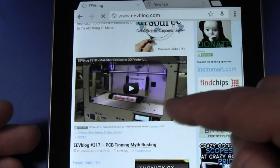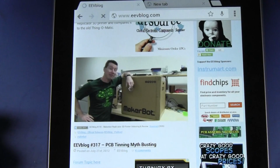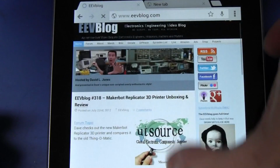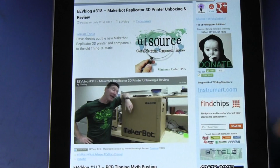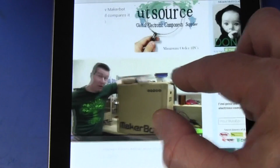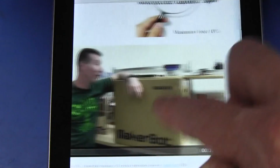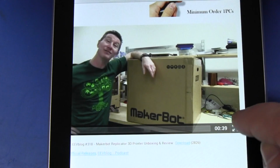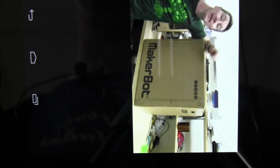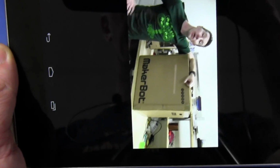And can we even play the embedded YouTube video? Let's go. There we go. MakerBot Teardown. It plays embedded YouTube videos, no problems at all. Let's see if we can jump that to full screen there. Let's pinch and zoom. Seems to work quite well. Pan across. Not bad. Let's go to full screen on that. There you go. And it's not going to sense the orientation once again.